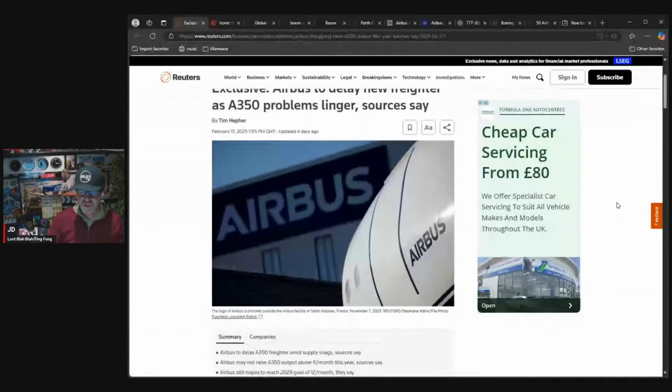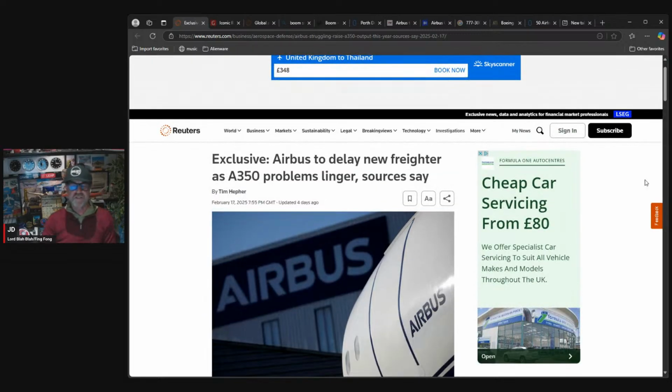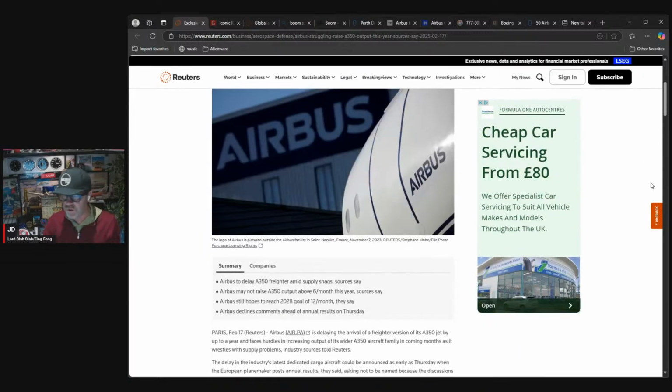But what is interesting is that, hello, what is that? Oh yeah, Airbus have actually announced a delay to the A350 freighter program, which is obviously a little bit of a shame, because we were hoping to see it in flight, possibly as early as the end of this year. But Airbus to delay the new freighter as A350 problems linger, sources say. I don't think this is much to do with the certification process. I think it's more to do with supplies of components and so on and so forth. Airbus to delay the A350 freighter amid supply snags, sources say. So there we go. May not raise A350 output above 6 months this year, sources say.